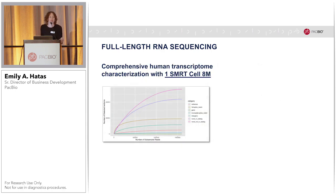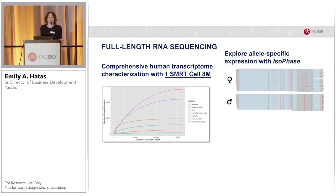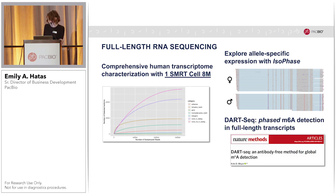And what that translates to on the Sequel II system is that we can now reach saturation in the human transcriptome in 1 SMRT cell per sample. So that's a comprehensive human transcriptome in 1 SMRT cell. We also have some improvements on the software side. I just want to mention IsoPhase, which is a tool that's available for phasing RNA data. And basically what that means is if you want to explore allele-specific expression and look at alternative transcription, we have a tool available for that.